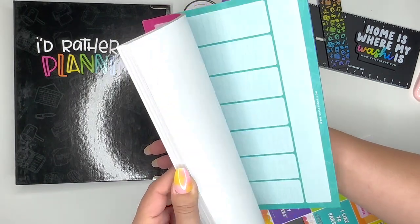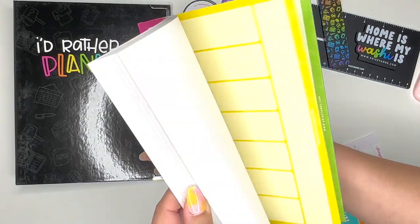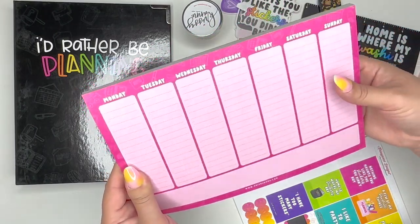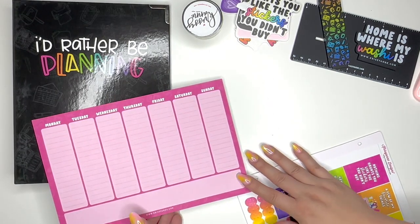How fun is this? So you get 56 weeks. Obviously, there's 52 weeks in a year, so that's nice. I love it. But what's nice is that nothing is dated, so you can use it whenever you want to use it. All right, so that's part of the bundle as well.